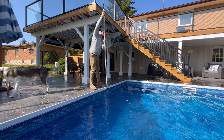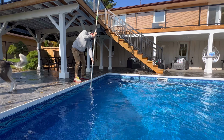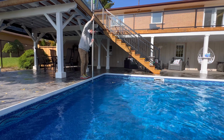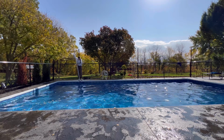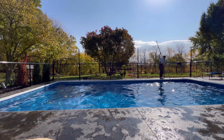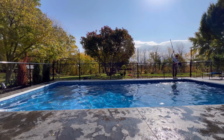You want to make sure you really brush the sides of your pool before closing to make sure that any loose debris gets loosened up so that you can vacuum it away. If you have leaves and other contaminants in the water, it will promote algae growth, which makes your pool green when you go to open it in the spring, and it's a lot more work for you. Pool has been swept with the brush.